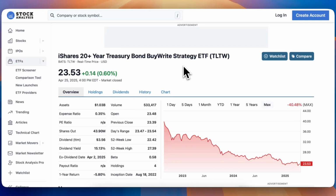And since it's at a very cheap price right now, I think it's a great buy to add to your portfolio. And even though this chart looks very scary, it's down 40% all time. We do have to look at the total returns because we are receiving a 15% dividend yield paid out monthly. So with those reinvested, it's not as scary as it looks.